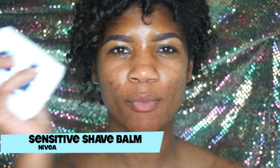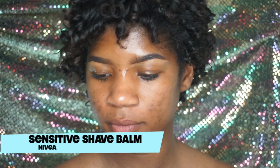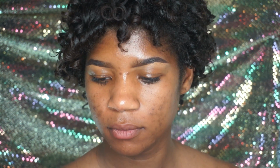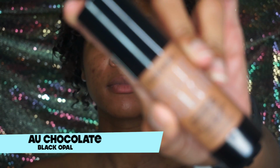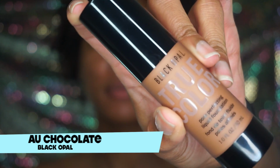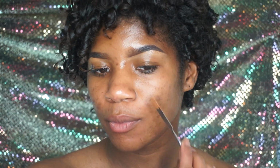So first thing I'm going to do is prime my face, and I actually use this Nivea Sensitive Shea Balm, and then I prime my face with Benefit Cosmetics Pore Professional. Now I'm going to take my Black Opal True Color Pore Perfecting Liquid Foundation in Oat Chocolate, and I am going to apply my foundation.